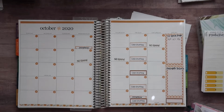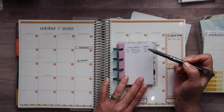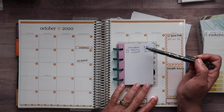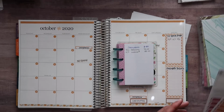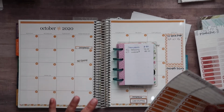Okay, and then in my transactions for groceries, I had 2. So I started the week with $100 in my tab. I had 2 different transactions, one for $72 and one for $28. So one of my goals this month was really to not eat fast food and to eat at home.